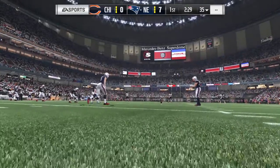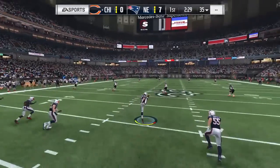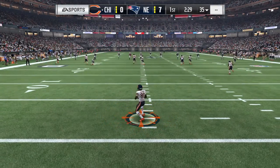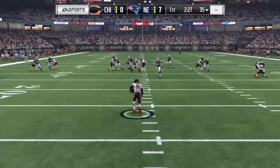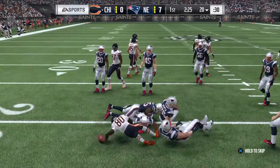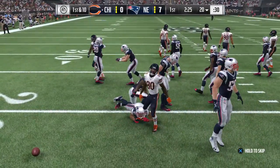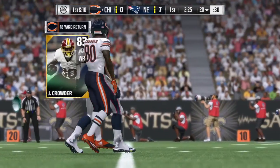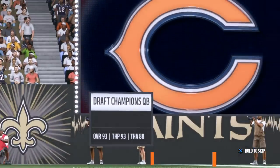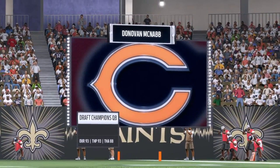The kicking unit out for the Patriots as they send this one away. On the return, here's a speedy Jamison Crowder. And his guys are going to start their drive right at the 20-yard line. So here are the Bears now for their opening drive. And they are led out there by their mobile quarterback.